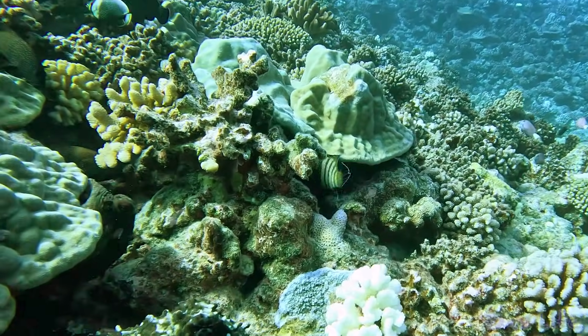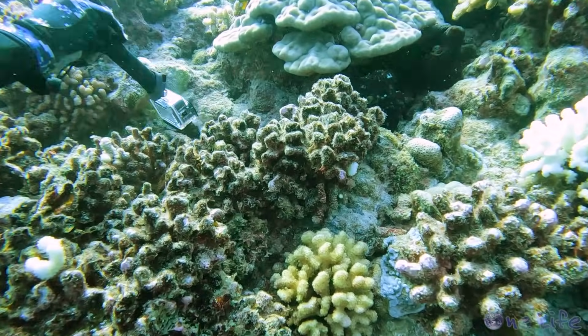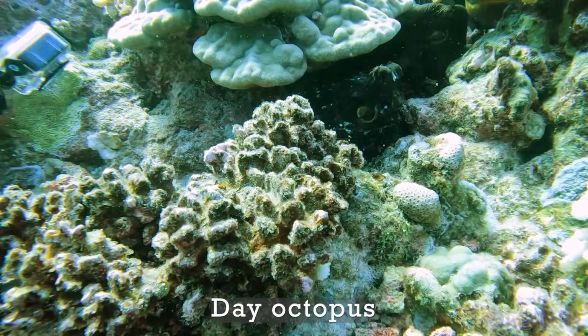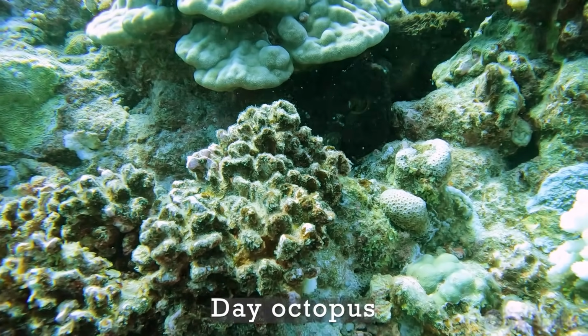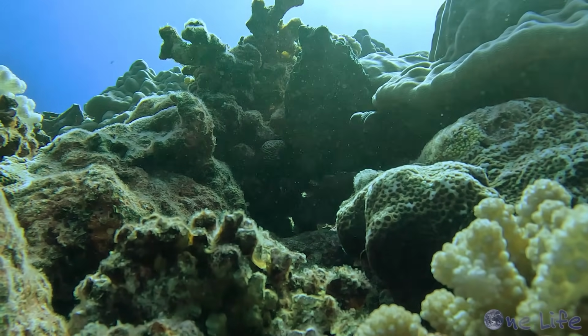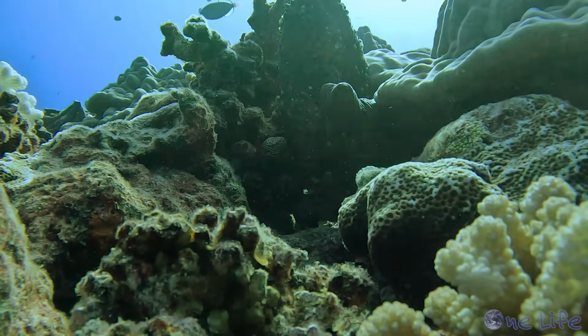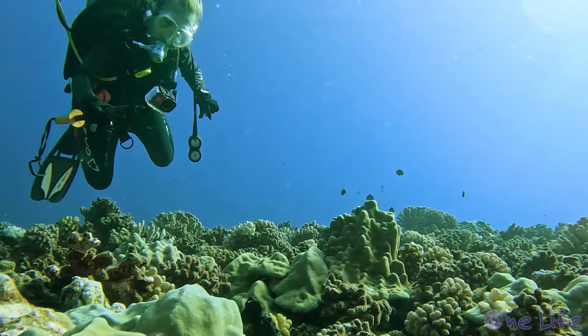Suddenly, Gary spotted something peculiar, a piece of coral move. But it wasn't coral at all. It wasn't one octopus. No, it was two octopi. They were a bit shy, so we gave them some space and watched in complete awe as a rare scene unfolded right before our eyes.